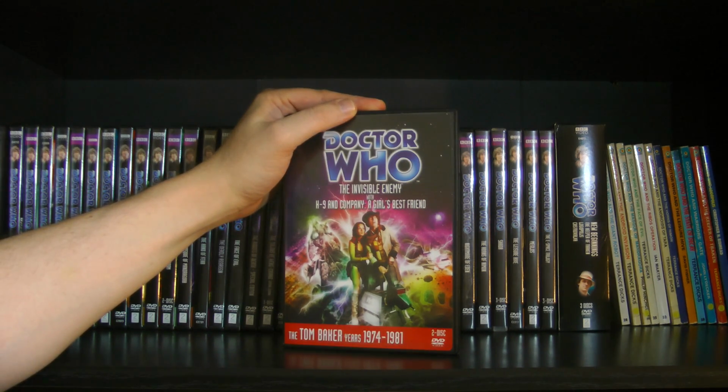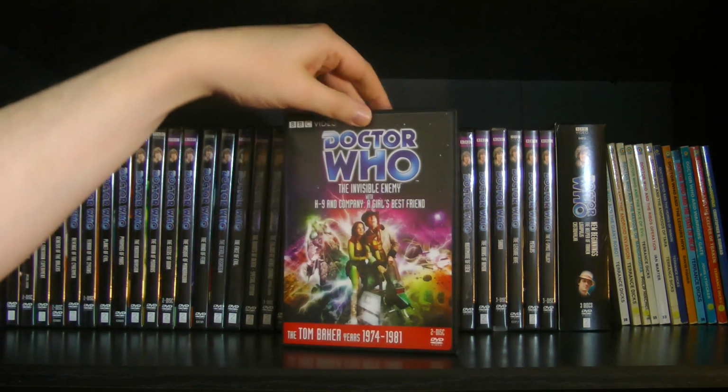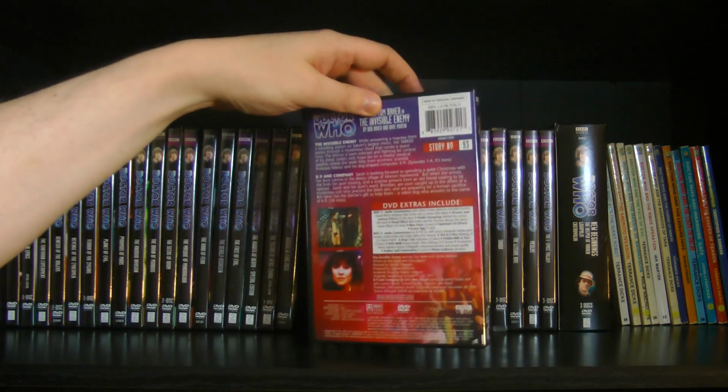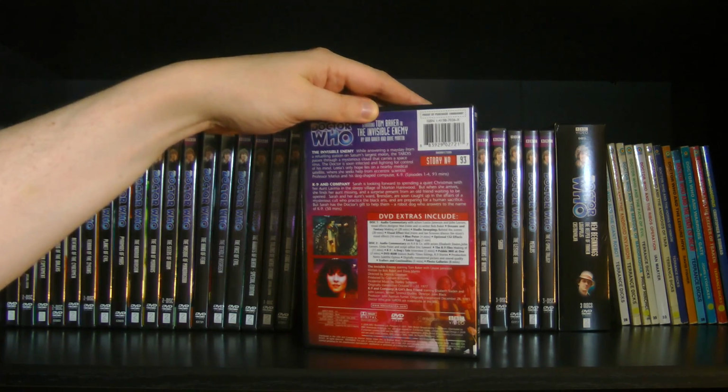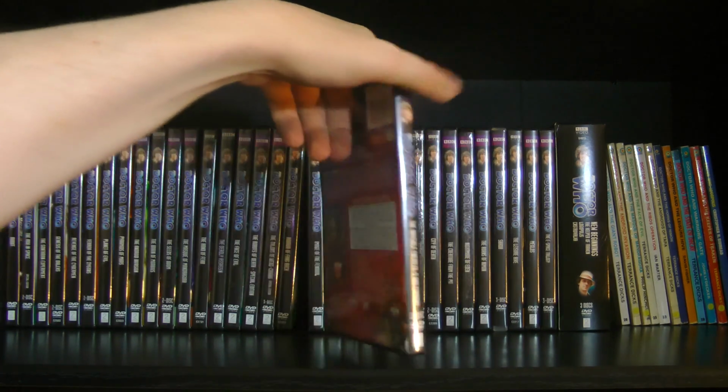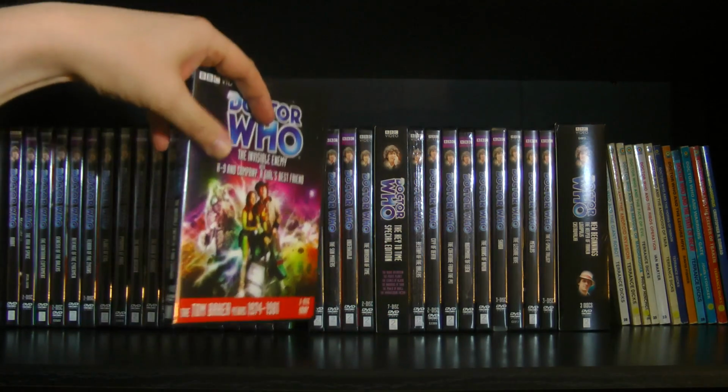And then here we have a double bill of The Invisible Enemy, which is the first appearance of K9, and then K9 and Company, A Girl's Best Friend, which is one of the last appearances of K9 in the classic series, in which we finally see Sarah Jane Smith again. So it was going to be the pilot for a spin-off series, but it didn't do very well, so it never went beyond that pilot episode. But yeah, good stuff.